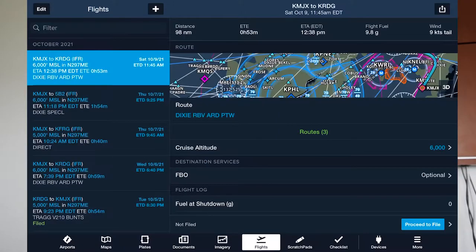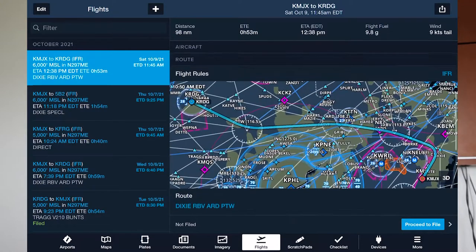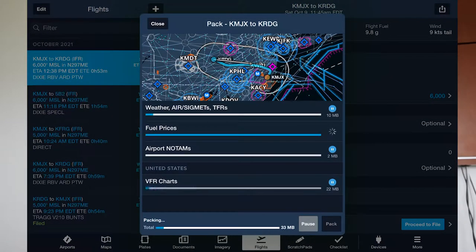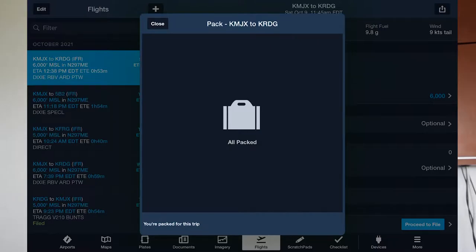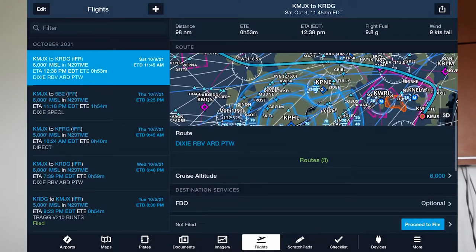So we're going to go to flights really quick. And we can see 6,000 is our altitude. We're going to pack this flight just so I have all the information I need. Routes, we already took care of.